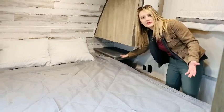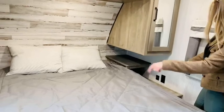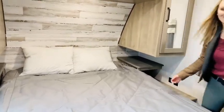So it gives you double the storage. Really simple idea that really makes an impact. You have dual plugs on either end with USB ports, so you're not going to have to be fighting over who charges their phone at night.